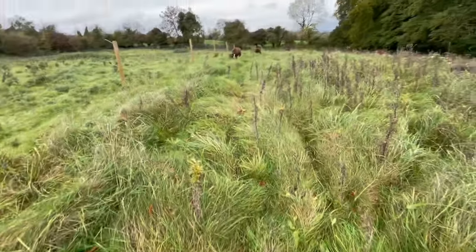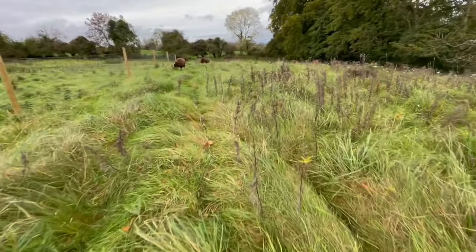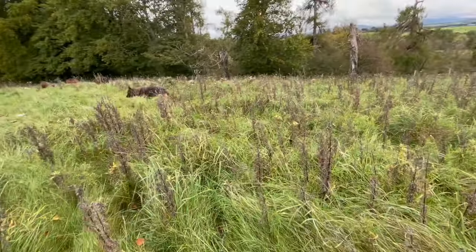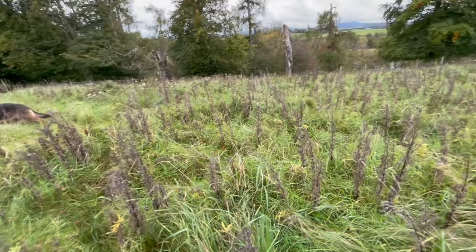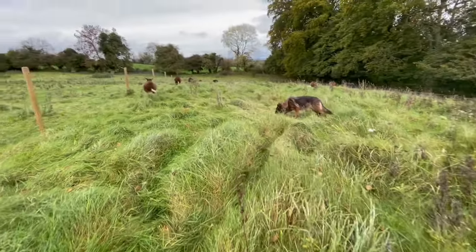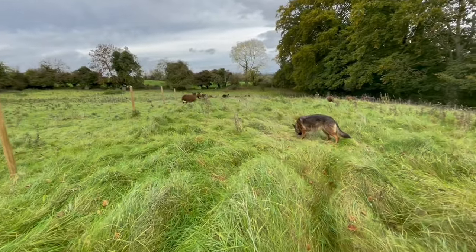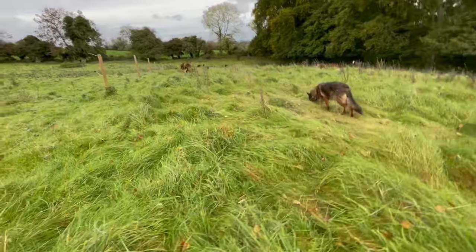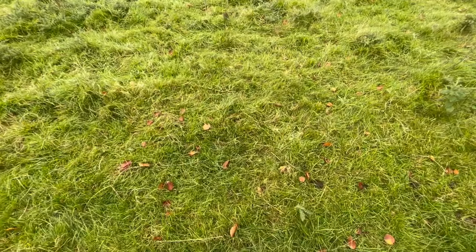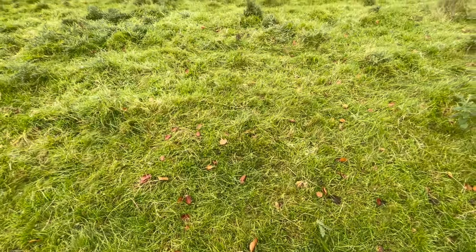So the sheep have plenty to eat in here. Loads of grasses. Hopefully the minerals have been adjusted so I won't have as many thistles next year. This is going to be bale grazed by the horses again, which adds to the fertility of the soil. You can see the difference. That's been grazed 3 times this year.